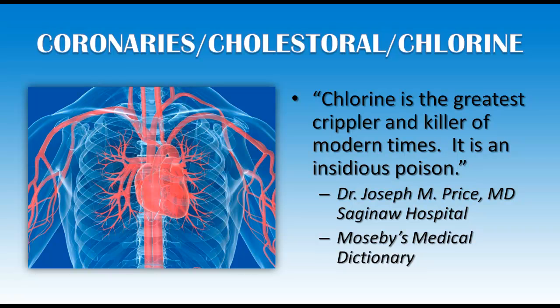According to Dr. Joseph M. Price, MD of Saginaw Hospital in Mosby's Medical Dictionary, quote, "Chlorine is the greatest crippler and killer of modern times. It is an insidious poison." In his book, Coronaries, Cholesterol, Chlorine, he presents evidence that trihalomethanes are the prime causative agents of arteriosclerosis and its inevitable result, the heart attack or stroke.